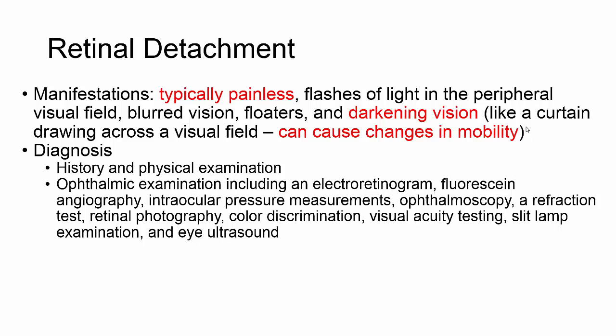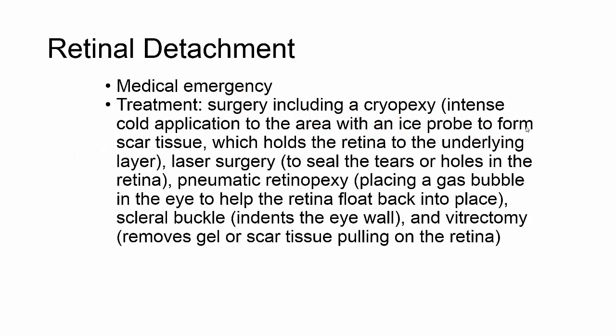Diagnosis: history and physical examination, and an eye examination, again focusing on the retina and also the intraocular pressures that are there. They also are looking at color discrimination, visual acuity tests, slit lamp tests, and eye ultrasounds. It is a medical emergency, so treatment should be given as soon as possible. There's a number of ways that this can be treated.